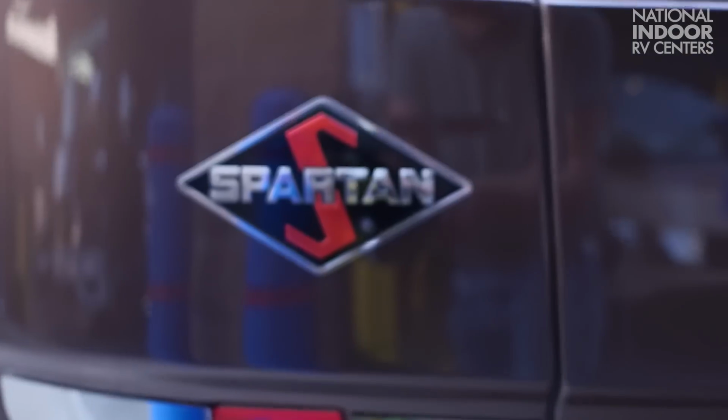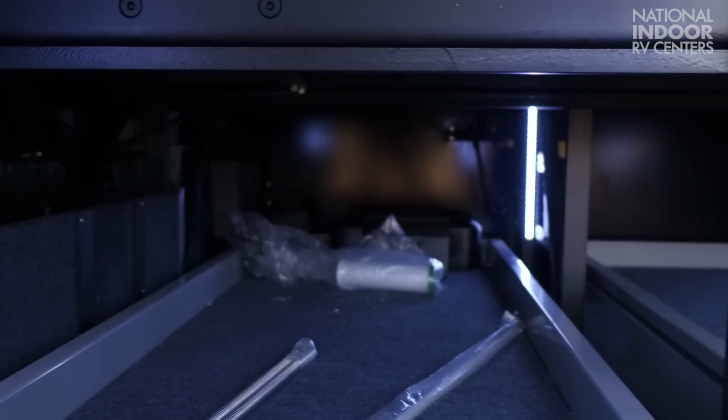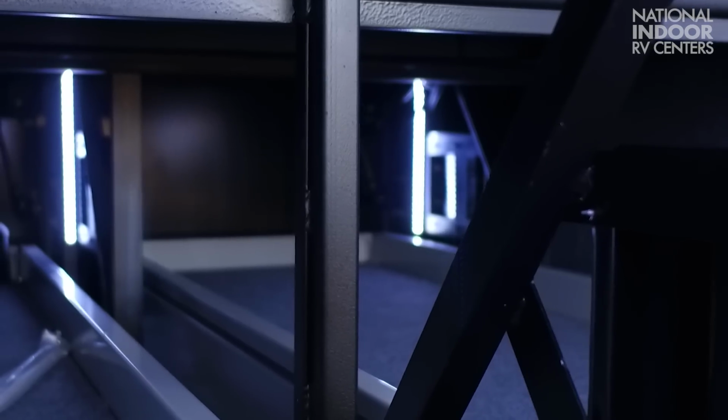Normally I talk about the home's foundation when we're outside. So the foundation of the King Aire is the K3 chassis. It's made by Spartan. Spartan is a leader in the industry. They've been making chassis specifically for motorhomes for the last 30 years. That's unique to the industry.